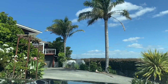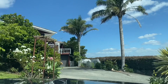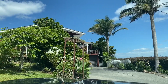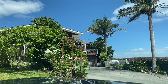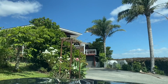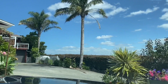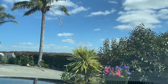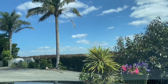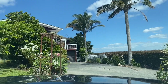Okay, so nandito pa lang kami sa parking area. Yung husband ko makiki-coordinate dun sa may-ari ng bahay. So bahay siya, guys. Nakasama namin yung may-ari ng bahay. So may separate sila na pinapaupahan, parang ganun. So look, ang ganda ng garden nila. Mamaya lilibutin natin yung mga garden nila.